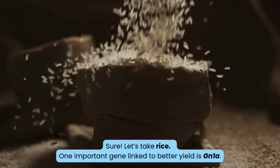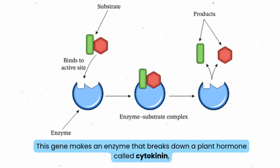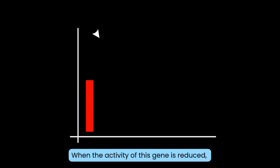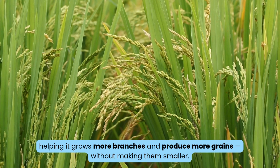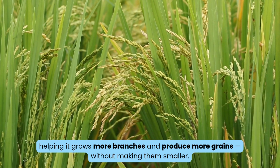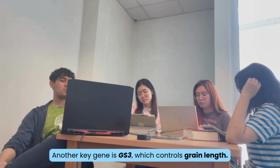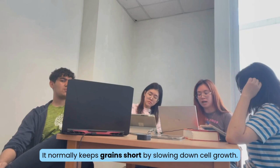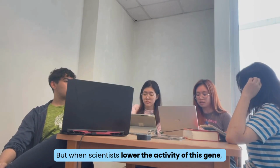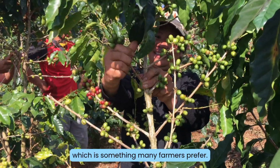Sure. Let's take rice. One important gene linked to better yields is GN1A. This gene makes an enzyme that breaks down a plant hormone called cytokinin, which helps the plant grow. When the activity of this gene is reduced, more cytokinins stay in the plant, helping it grow more branches and produce more grains without making them smaller. Another key gene is GS3, which controls grain length. It normally keeps grains short by slowing down cell growth, but when scientists lower the activity of this gene, the grains grow longer, which is something many farmers prefer.